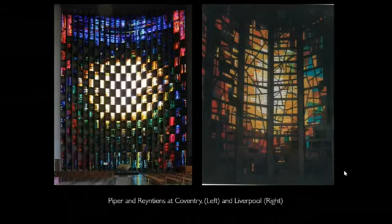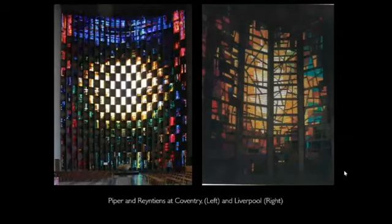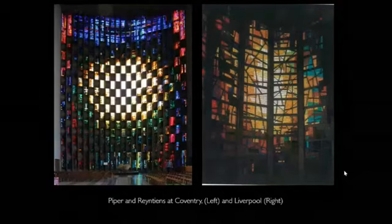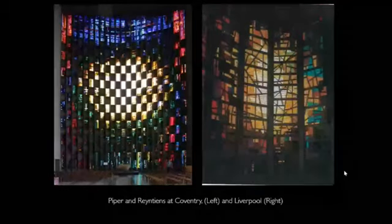But Gilbert gifted Piper and Reyntiens the chance to go, if you like, a stage further, and I think there's obviously a very important relationship, therefore, between what they achieved in Coventry and what they finally achieved in Liverpool. And I think, in some ways, Liverpool is what they were pushing for in Coventry, but couldn't achieve because of the structural makeup of that side of the building. And so the two windows have remarkable similarities.